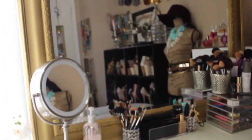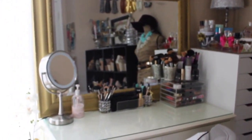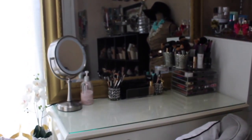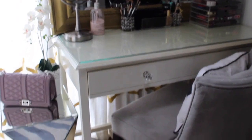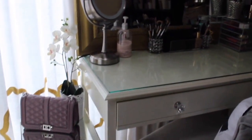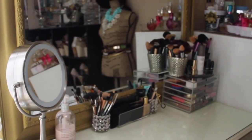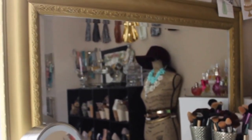so this is my overall makeup drawer, vanity table, my mirror, my chair, and the little rug that I have underneath. So I'm gonna go really quickly and overall just give you quick descriptions of things. If there's anything in specific, please do ask me down below and I will tell you where I've got everything.